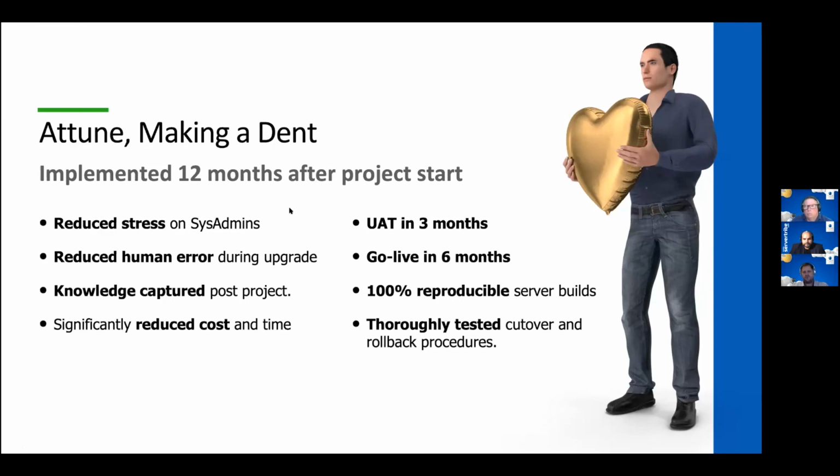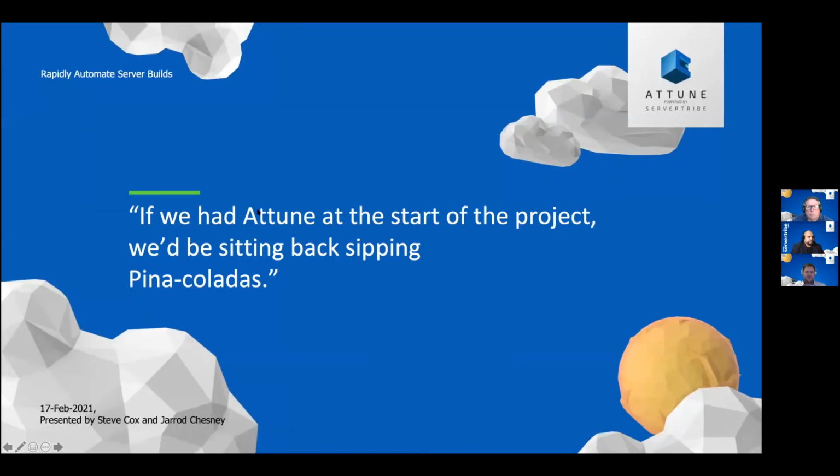We achieved UAT in 3 months with fully automated builds. We achieved go live in 6 months. There was ample time in there for testing, and there was post go live testing. The go live process was tested many times. And there were 100% reproducible server builds, and we thoroughly tested the cutover and rollback procedures. My favorite quote from the project: if we had Attune at the start of the project, we'd be sitting back sipping pina coladas. That was said by one of the existing sysops that we worked with when we came on board.